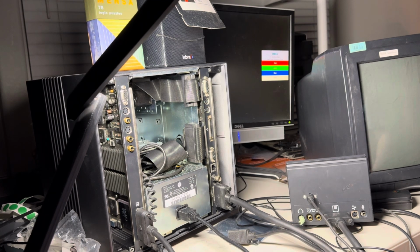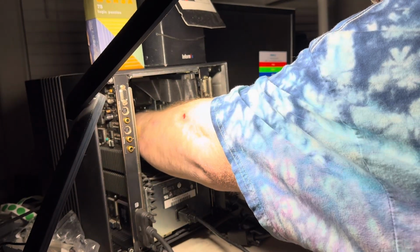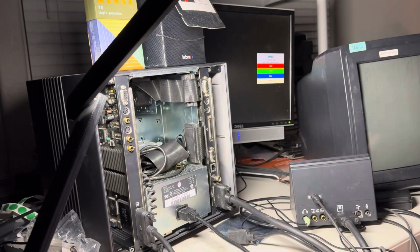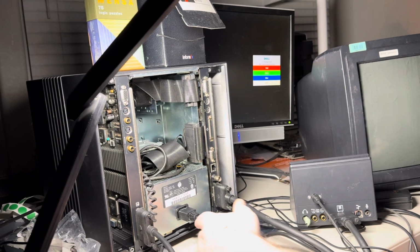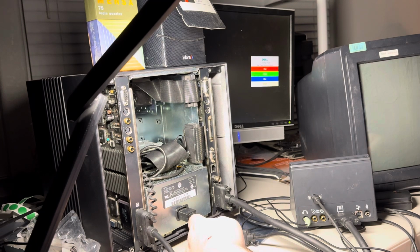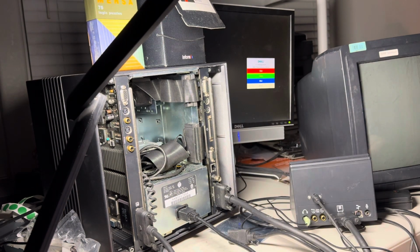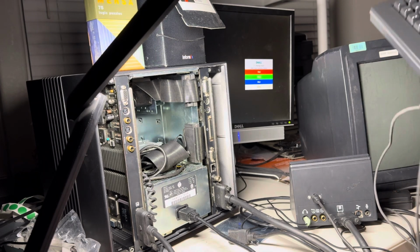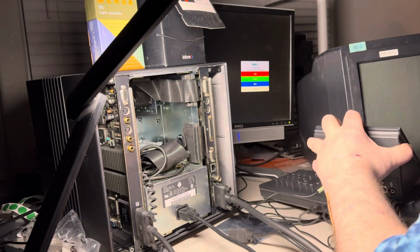And take a look at what's going on internally. Make sure there's no bent pins on the back plate. If the power supply is not seated firmly, that could cause it. I'm going to take a look at the motherboard and where the battery is connected and see if that's maybe where there's an issue.